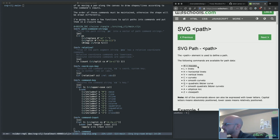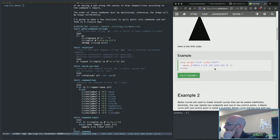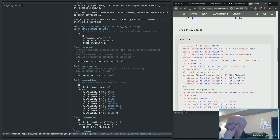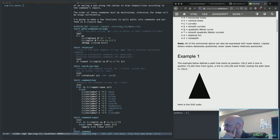And at least I think that's true. Can it be commas? Now that I say it out loud, I'm not 100% certain. I do know that spaces are acceptable. Here's an example of a different one. Q is a Bezier curve. Quadratic Bezier curve, I think.